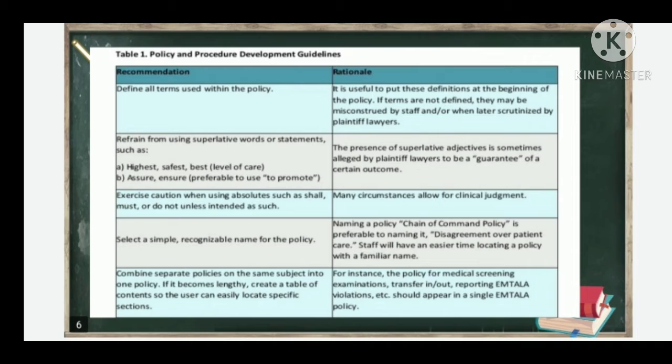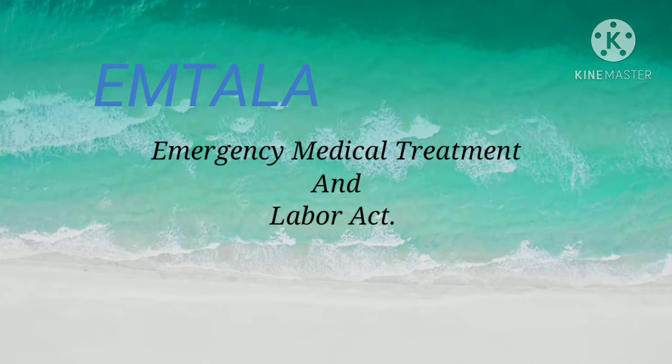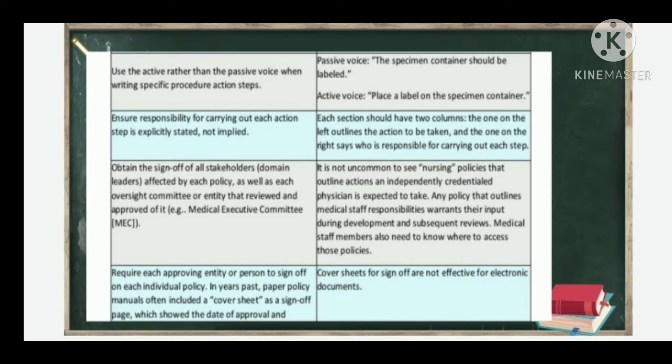For rationale, for instance, the policies for medical screening examinations, transfer in-out reporting, EMTALA violation, etc. should appear in a single EMTALA policy. Emergency Medical Treatment and Labor Act. In 1986, Congress enacted the Emergency Medical Treatment and Labor Act, or EMTALA, to ensure public access to emergency services regardless of ability to pay. Use the active rather than the passive voice when writing specific procedure action steps.